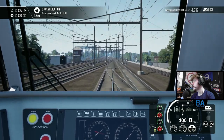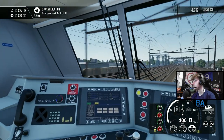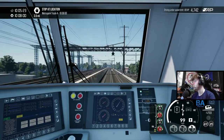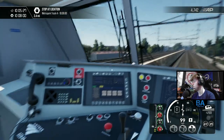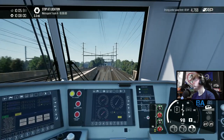One of the signals... Was that the same model as the Long Island Railroad one? That'll be slightly different. 3.5 miles, that's coming down in no time. What's going on with the wires there? This is good.